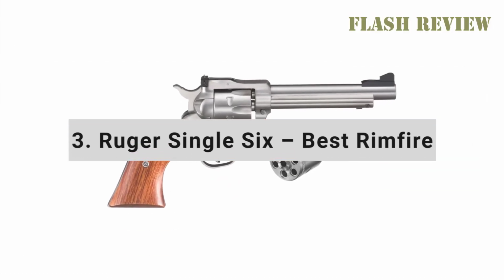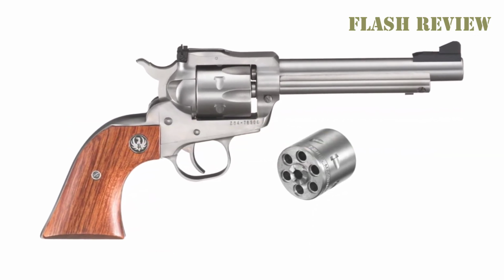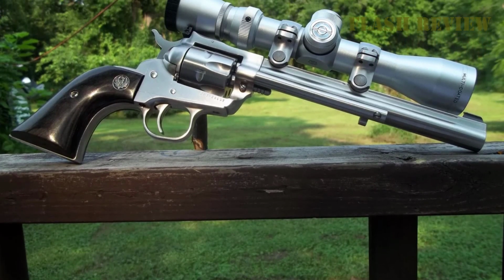Number 3. Ruger Single 6. Best Rimfire. For more serious rimfire lovers, the Ruger Single 6 is a great option, especially if you want something you can tinker with and mod.